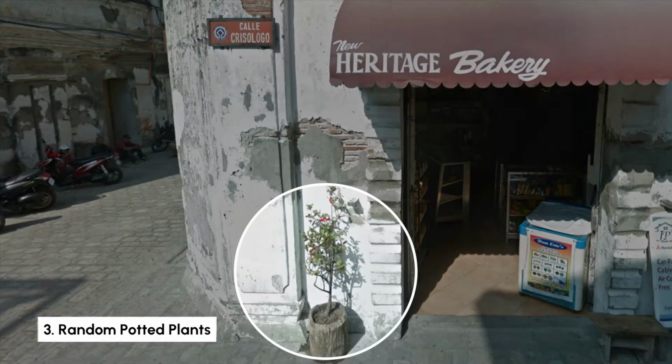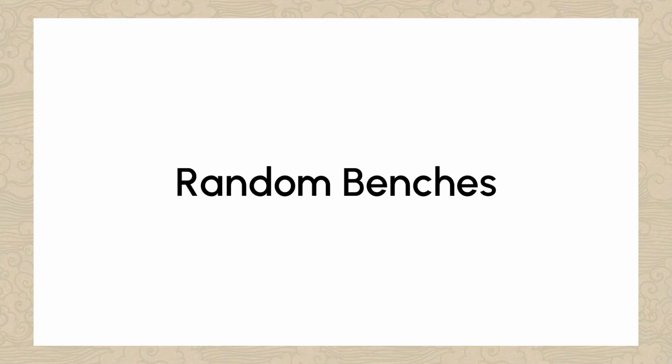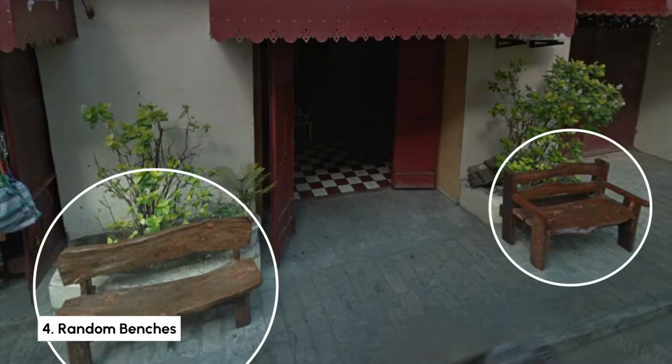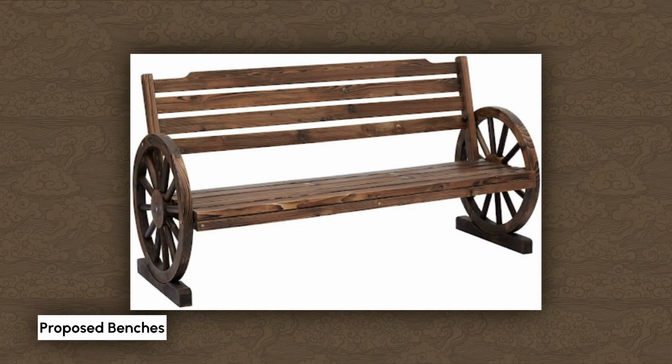To make the street more organized, we propose uniform plant boxes spread evenly on the streets. Number 4, random benches. Random benches can also be seen, but they have a small seating capacity and have a thick roof that makes the seating area dark and unwelcoming. A new bench design that is more welcoming could be deemed better.